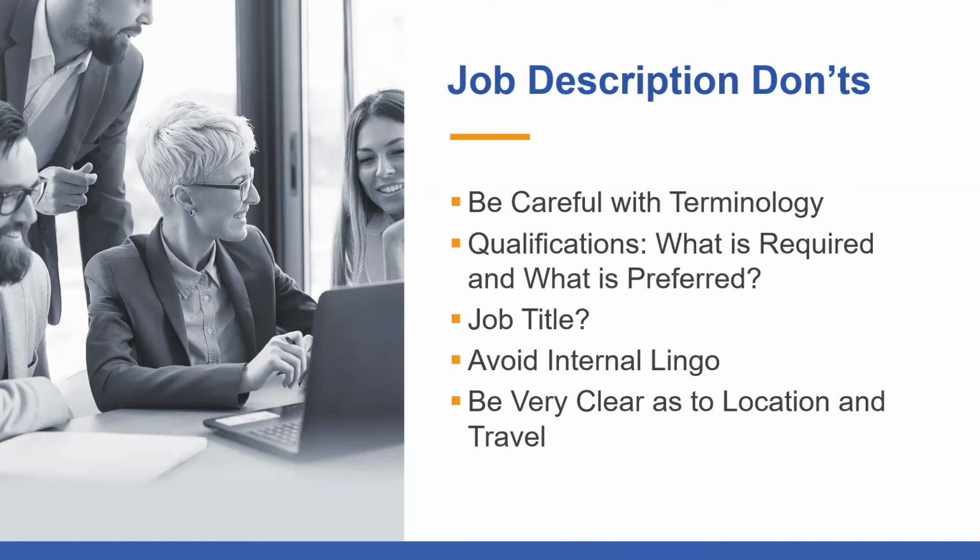And make sure you communicate that across your interviewing board as well, because someone could be ruling an individual out because they don't match all the preferred qualifications. Even though a CBCP may not be required, perhaps if they don't have it, the person could be ruled out of the process. So make sure that within the job description, you clearly define that as well.